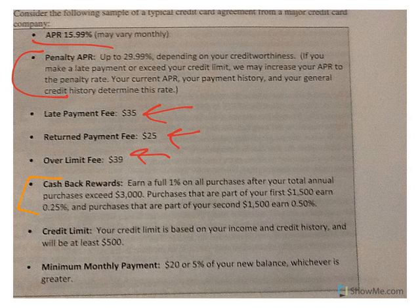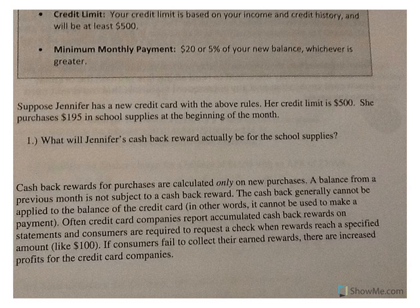She's got a cashback rewards piece, a $500 limit, and her monthly payment is either $20 or 5% of her new balance, whichever is greater. And of course, we will be playing with all of this stuff. So let's go ahead down on page 170 and answer the first question.